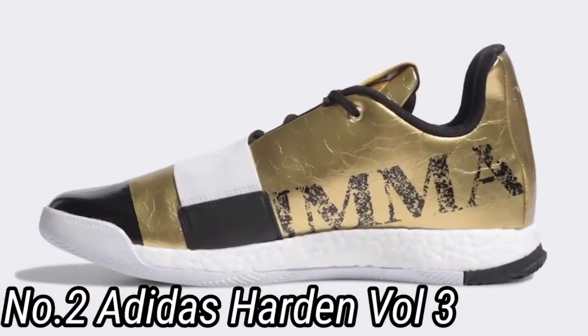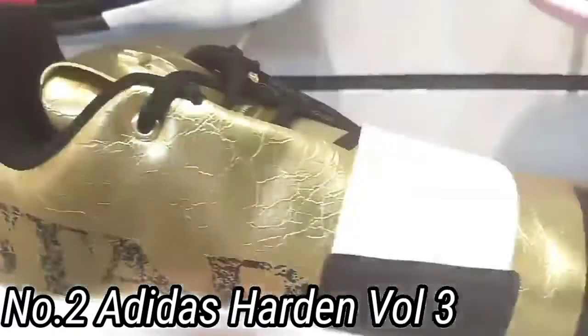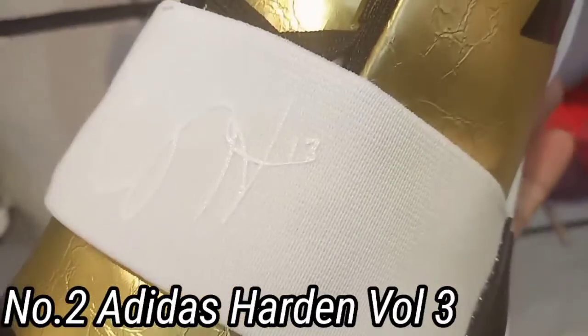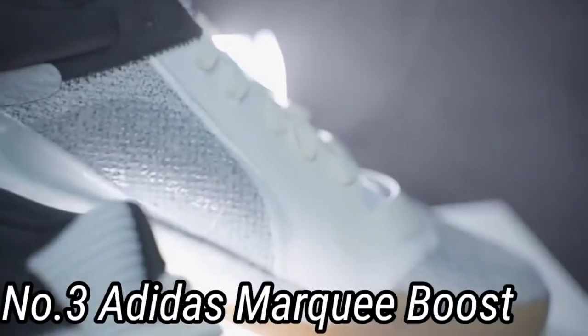Now, this wouldn't be a Harden shoe without the flashiness that characterizes the man himself. We love how this looks. If you are looking for a performer that's also a charmer, it would be a crime to pass on this one.